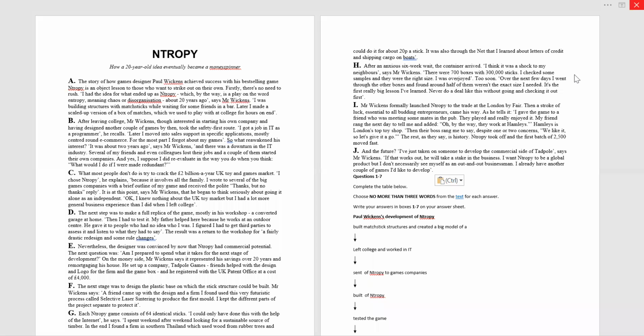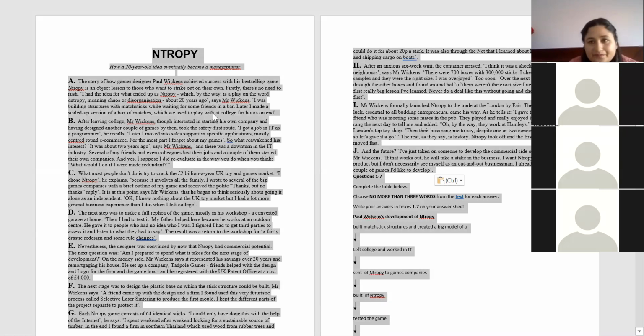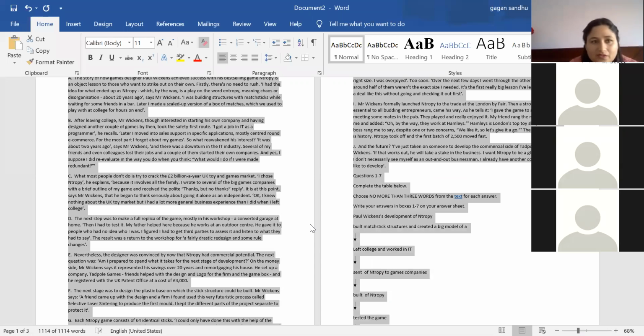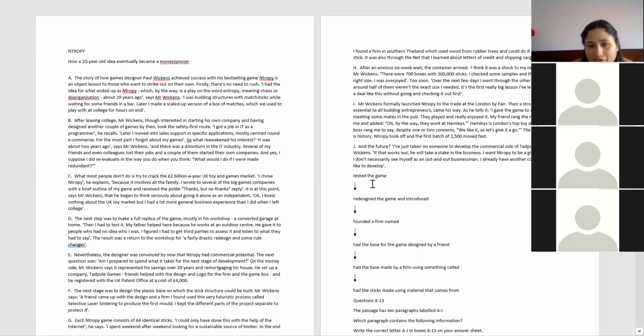Right now on the screen you can see the passage. Let me adjust it a bit so that you can see it well. Yeah, right now you can see. Just a moment. So this is about a game. Some students have done this before with me. We will be doing the blanks right now, not the table.